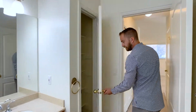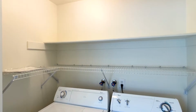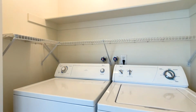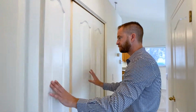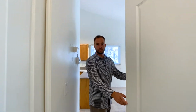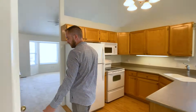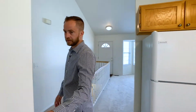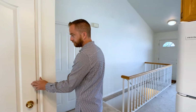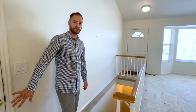Nice little linen closet. So that loops us back over this way. The washer and dryer will be included as well. They're in good condition. And then this is just a little linen closet. All right, so plenty of space up here. You got a little kitchen pantry that you could use here. And then this goes to the two-car garage.